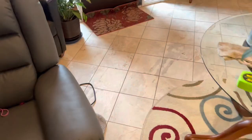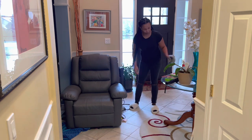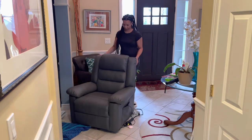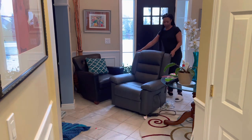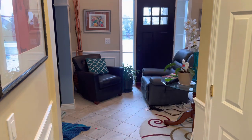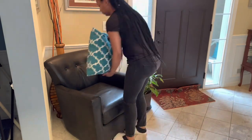Now moving on to like the foyer area or the entryway. This is just a mess. There's no excuse of why it's a mess, but it's just a mess. So this chair I had actually moved from the family room. If you had watched my video where I like kind of redid the family room, and we took this chair out, and now I'm just going to be putting it away.